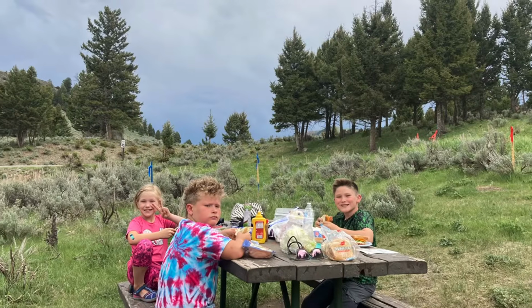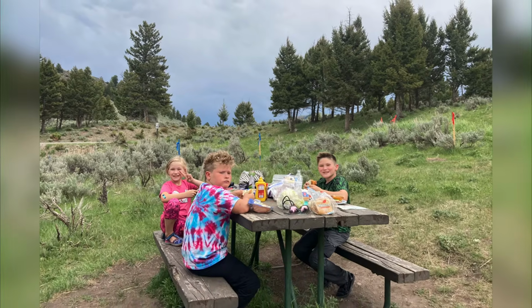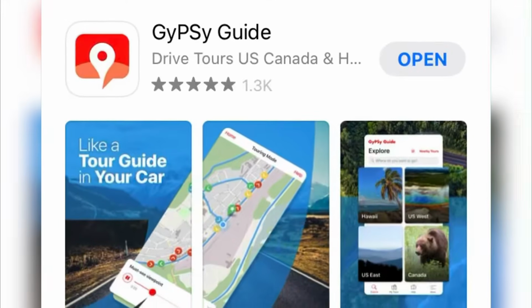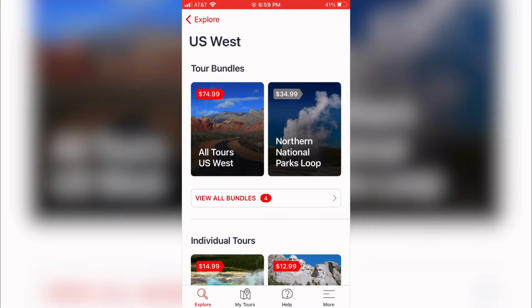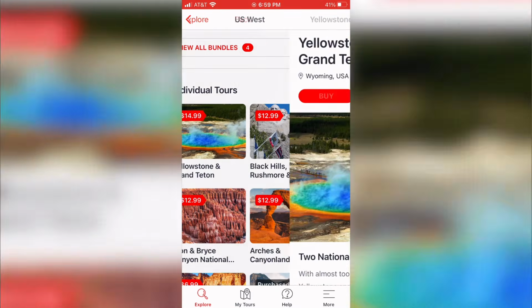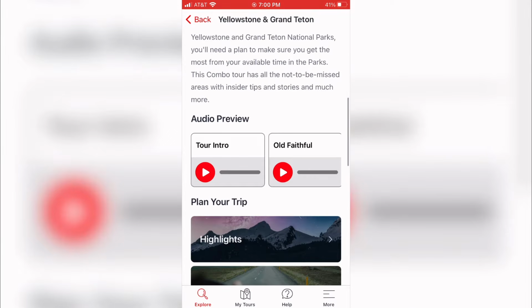We also took advantage of one of the many picnic areas along Lamar Valley for lunch. That reminds me, you have to download the Gypsy Guide. It's a free app, and what it is is a GPS guided tour of Yellowstone National Park. There are a lot of other tours available, but obviously you need the one for Yellowstone for this trip. I believe it is $4 or $5 and worth every single penny.